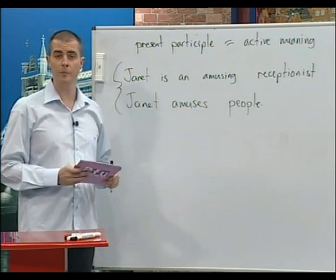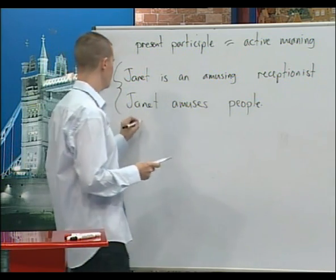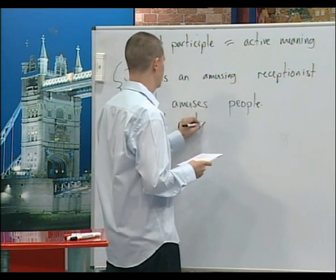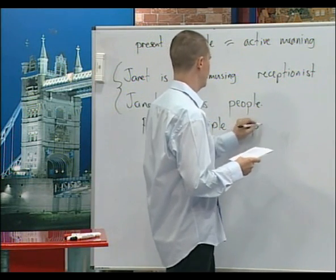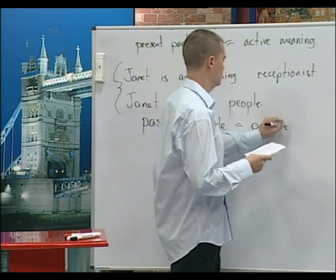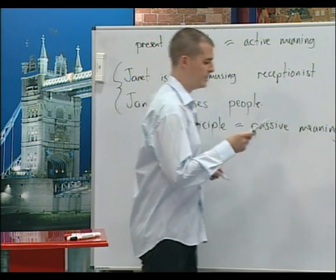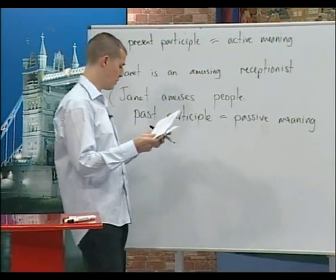Sentences 1 and 2 use present participles. The past participle is a passive meaning, which means something else is affected. Sentences 3 and 4 use past participles. Let's have a look at one of them.